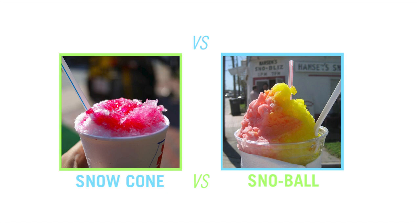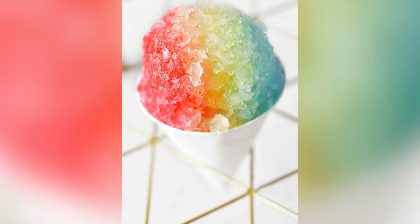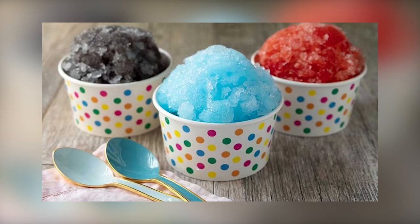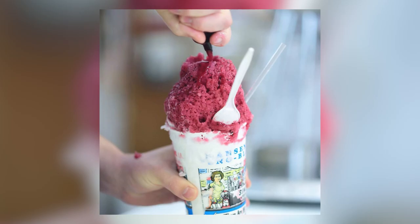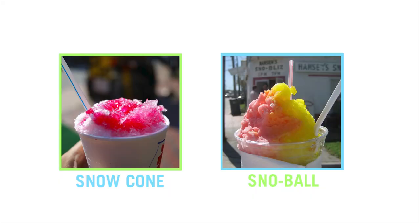So the difference between a snow cone and a Sno-Ball really lies in the consistency of the ice. In a snow cone, the ice is a little bit bigger, kind of crunchy, a little granular. But in a Sno-Ball, the ice is a lot finer. It's really, really fluffy. Because of the ice consistency difference, in a snow cone, the syrup basically sinks to the bottom, so you gotta slurp it through a straw. But in a Sno-Ball, because the ice is so fine, it actually absorbs the flavor. So while you're eating the ice, you get a lot more flavor. Delicious. And there you have it, folks.